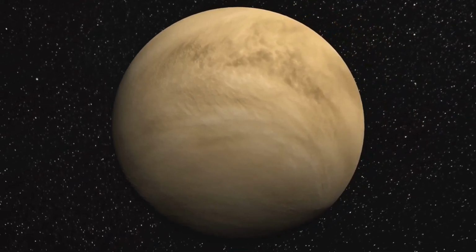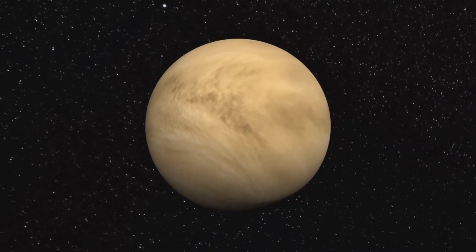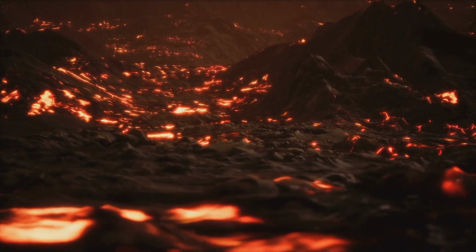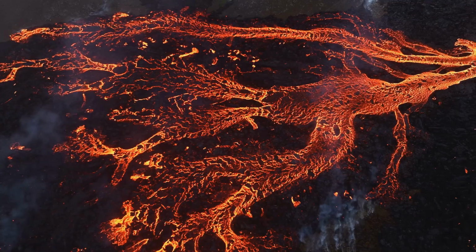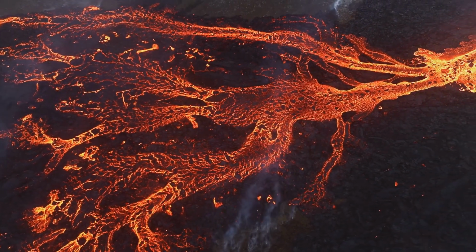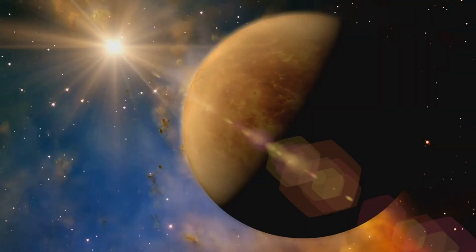The consequence of this runaway greenhouse effect is a surface temperature that averages a scorching 464 degrees Celsius, 867 degrees Fahrenheit, hot enough to melt lead, making Venus the hottest planet in our solar system. However, the story of Venus's atmosphere is far more intricate than just density and the greenhouse effect. It involves a complex interplay of various factors, each contributing its unique share to the planet's extreme nature.